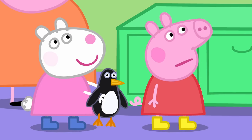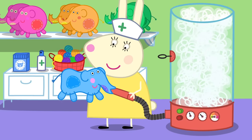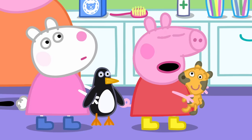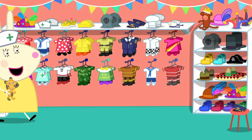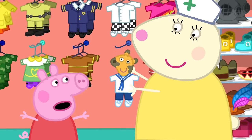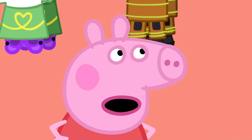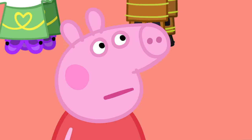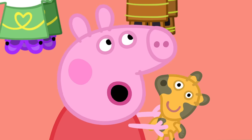What do you mean? Look, this elephant is a bit sad, but he just needs more stuffing. Teddy likes being floppy, thank you, Miss Rabbit. Would Mr. Dinosaur like some extra stuff? Okay. Would Teddy like a new outfit? Here we have a smart sailor's uniform. But Teddy is a girl. Girls can be sailors too, Peppa. Yes, but Teddy doesn't want to be a sailor. How about a pilot? No. Deep sea diver? No. What about a princess? I think Teddy is happy not to have any clothes, thank you, Miss Rabbit.